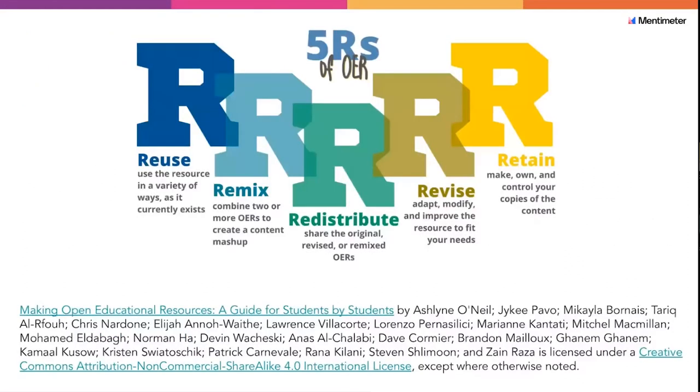And so what are the 5R activities of OER? They are reuse, so you get to reuse the resource in a variety of ways as it currently exists. You can remix it, combining two or more OERs to create content mashups. Redistribute, so you get to share it in its original format, a revised format, or a remixed format. It can be revised, so it can be adapted, modified, improved to fit the needs of a local context. And it allows us to retain, so we get to make, own, and control our own copies of the content.